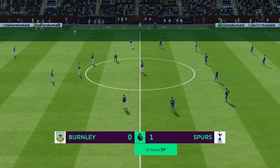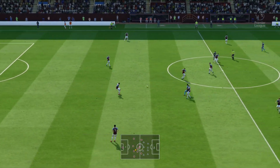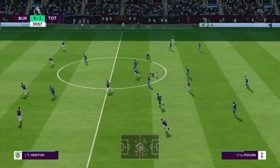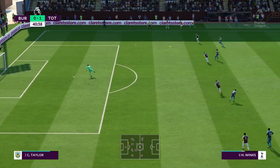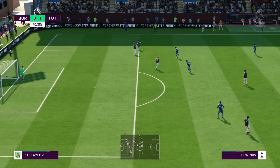Well, that goal has put Tottenham Hotspur into the lead. Tottenham Hotspur goal, number 23, Christian Eriksen. Well, this is a tough time for Tottenham. They have the lead. They want to hang on to that lead to half-time. At the moment, it's quite difficult for them in this game. And, of course, they've still got the second half to consider.